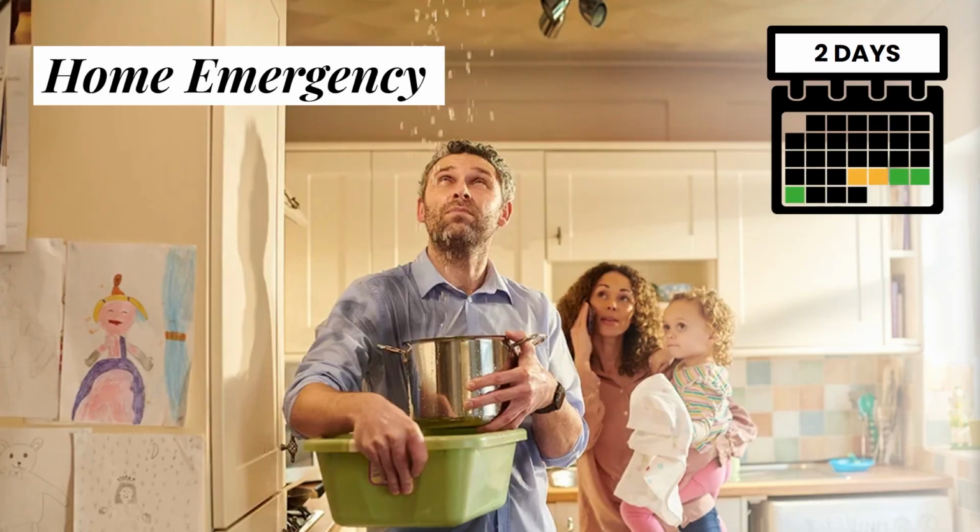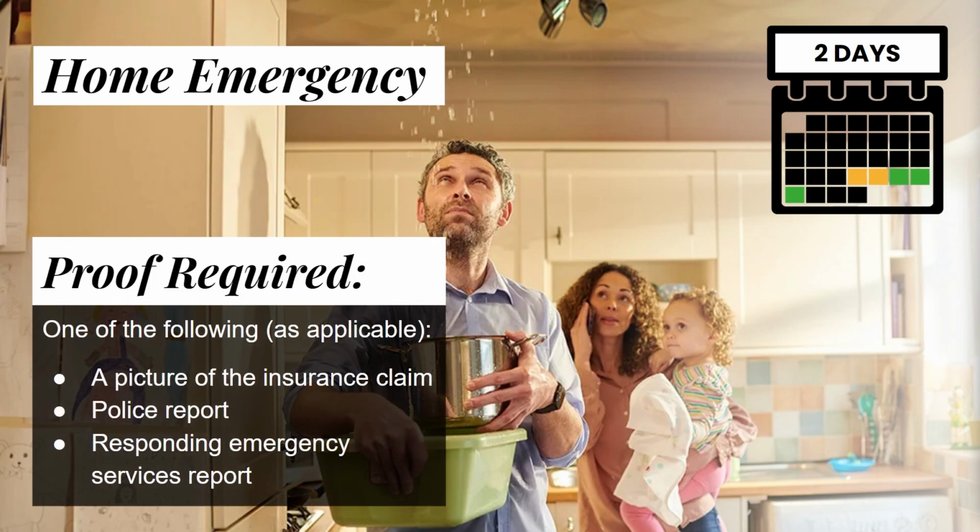Home emergencies. If burglars break into your guest's house, or it catches on fire, or it floods, or the travel documents get stolen, travel protection refunds for these situations as well. And for proof, we require a picture of the insurance claim, or a police report, or other responding emergency services. And the guest can apply for this reimbursement up to 2 days before their arrival.